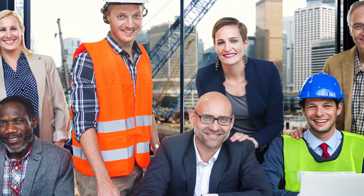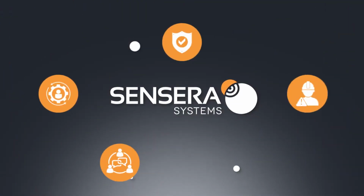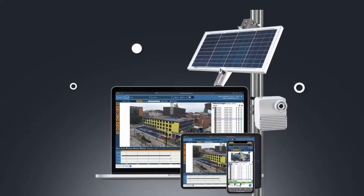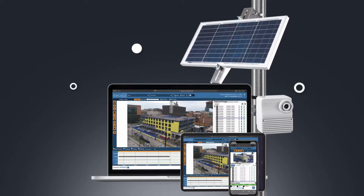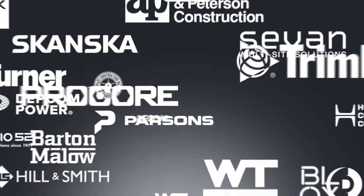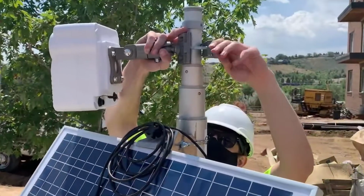Our simple, turnkey solutions improve productivity, collaboration, security, risk, safety, and project marketing, all on a single, comprehensive, intuitive platform using a proven real-time site intelligence system comprised of integrated compact solar wireless cameras. Trusted by over 1,000 GCs and municipalities, Sensera Systems customers have come to rely on our ease of use.